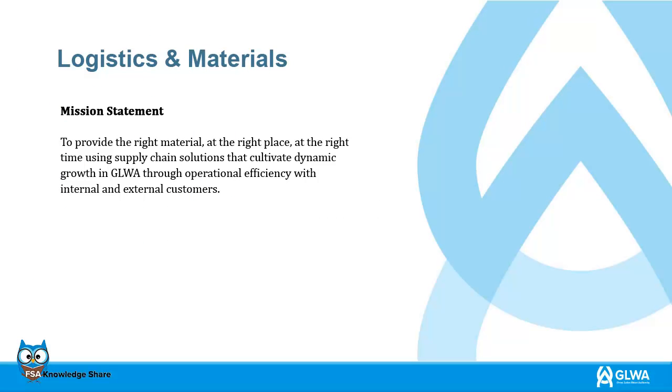The mission of the Logistics and Materials team is to provide the right material, at the right place, at the right time, using supply chain solutions that cultivate dynamic growth in GLWA through operational efficiency, with our internal and external customers.